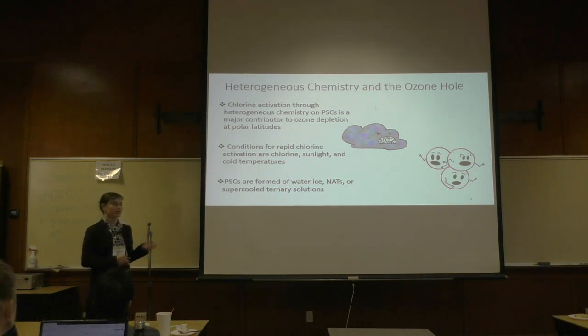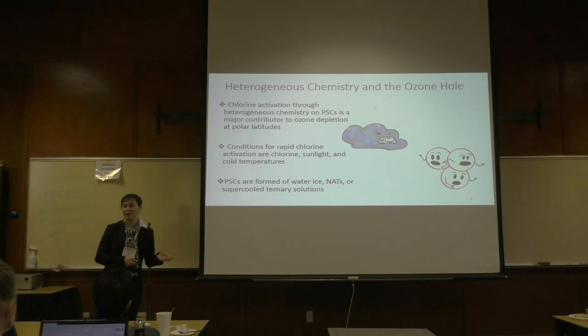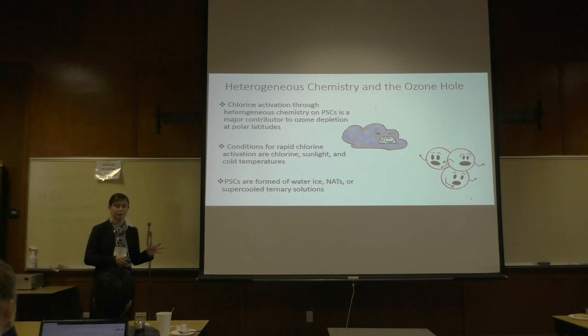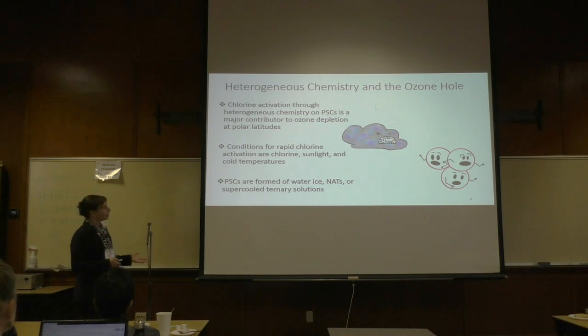These cycles are also extremely temperature dependent. They're very nonlinear. With temperature, the efficiencies jump by about 6 orders of magnitude within 5 to 10 degrees. So you need very cold temperatures, and just a few degrees can be the difference between a very large ozone hole and almost no ozone hole at all in a given year.